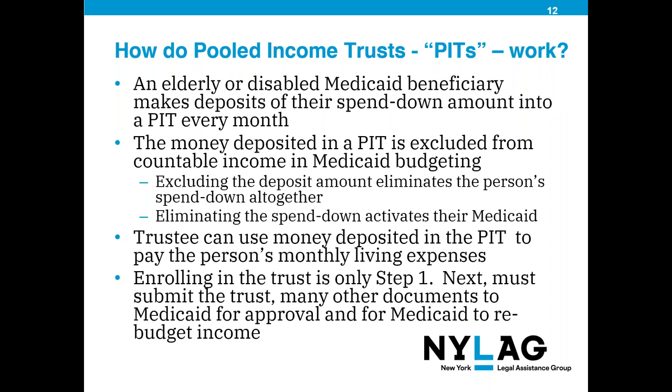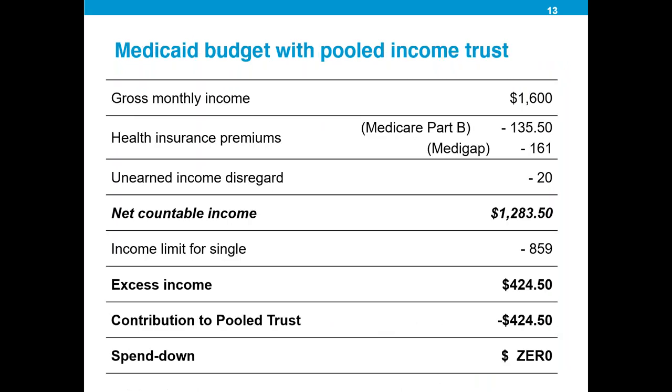Now, another big misunderstanding people have is that they've enrolled in the trust. They've signed up, they've paid the initial fees, the trust has sent their approval, and they think that's it. But that is only step one. Next, they must submit the trust and many other documents to Medicaid to approve it and to re-budget the income. So here's that same person now rebudgeted with the pooled trust. So they're contributing $424.50 to the trust. They're putting in their entire spend down. And now what is their spend down? Zero. It's the same budget above.